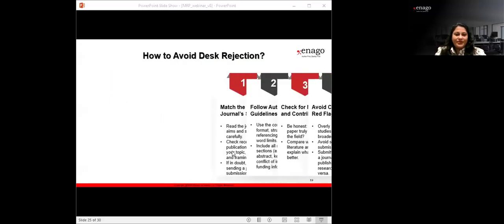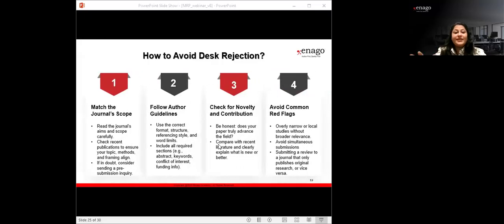So overall, avoiding desk rejection remains very much within our control if, like we mentioned previously, we plan strategically and apply these steps in the early processing of the manuscript. Again, I list a few key steps and practices that the authors should follow before they approach a journal for submission.